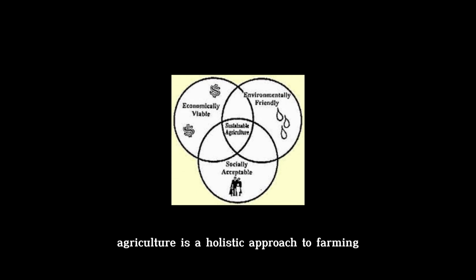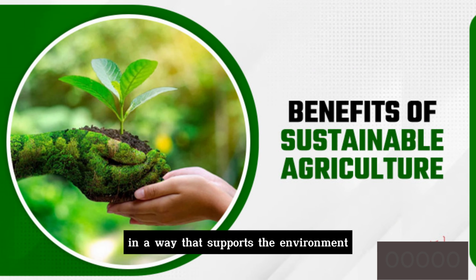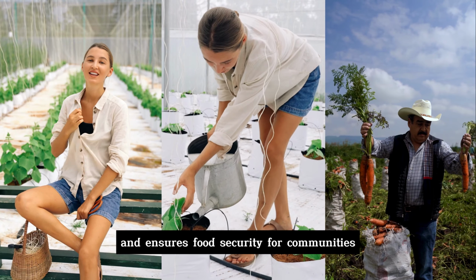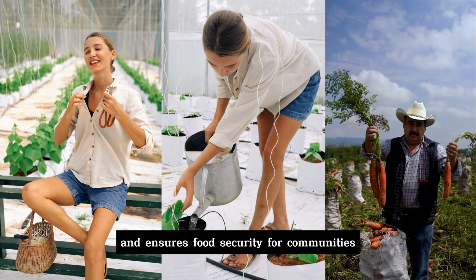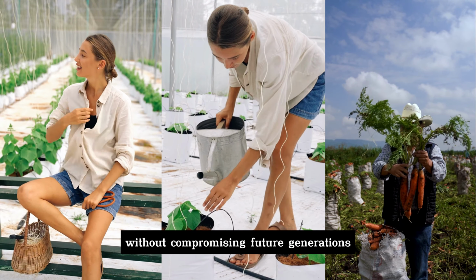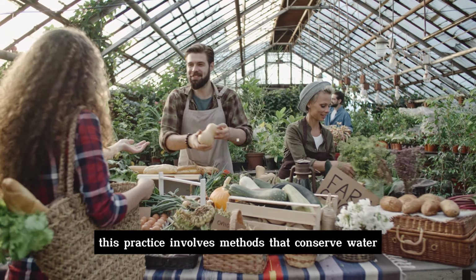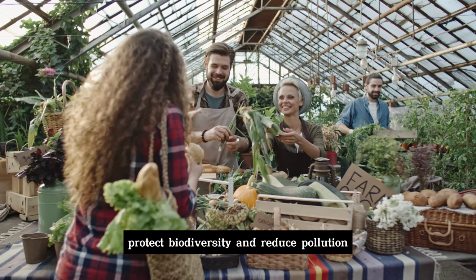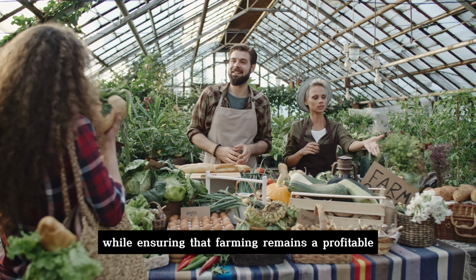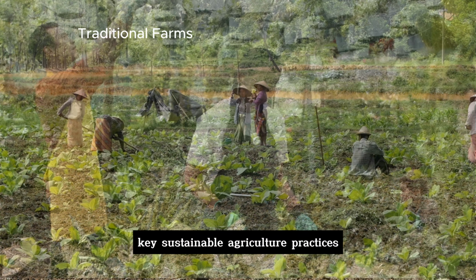Sustainable agriculture is a holistic approach to farming that focuses on producing food in a way that supports the environment, is economically viable for farmers, and ensures food security for communities. In simple terms, it's about meeting today's needs without compromising future generations' ability to grow food. This practice involves methods that conserve water, protect biodiversity, and reduce pollution while ensuring that farming remains a profitable endeavor for farmers.